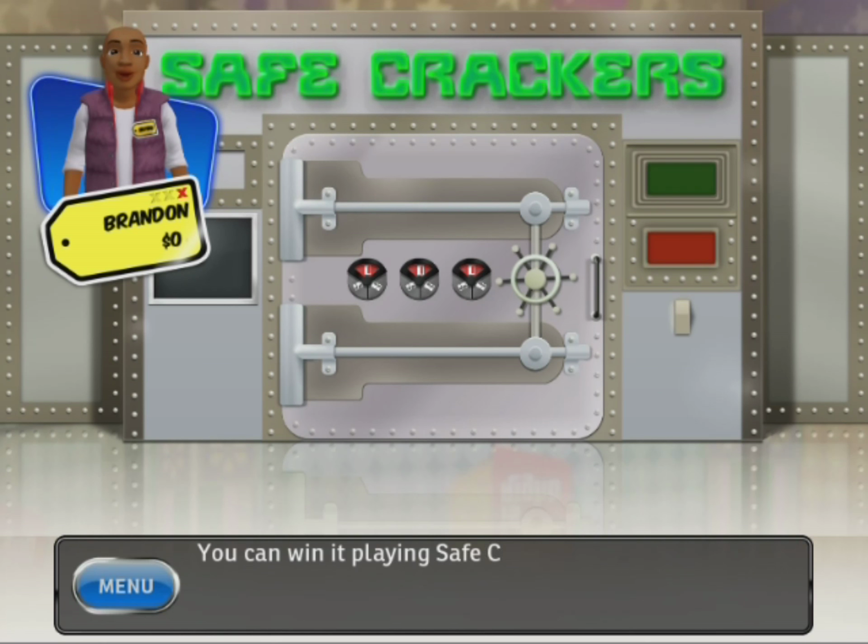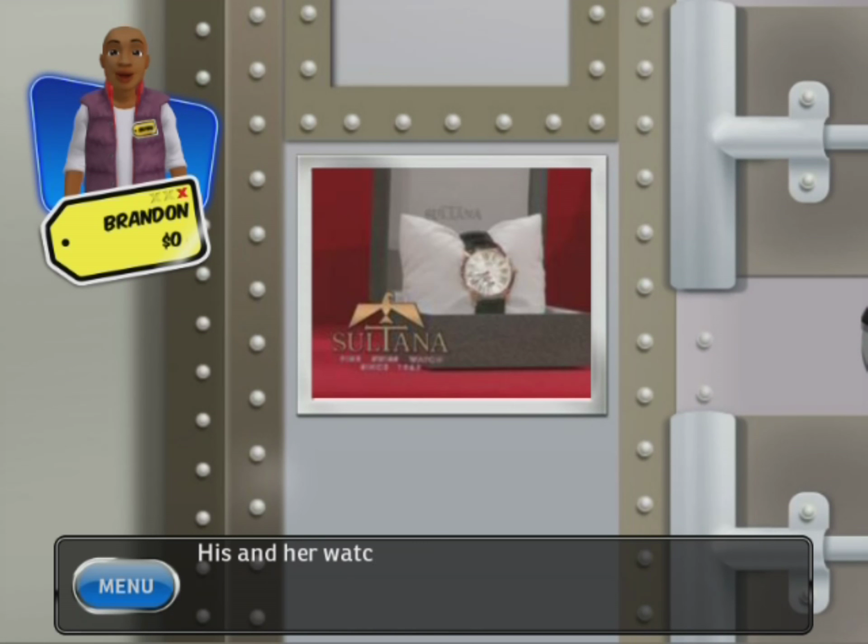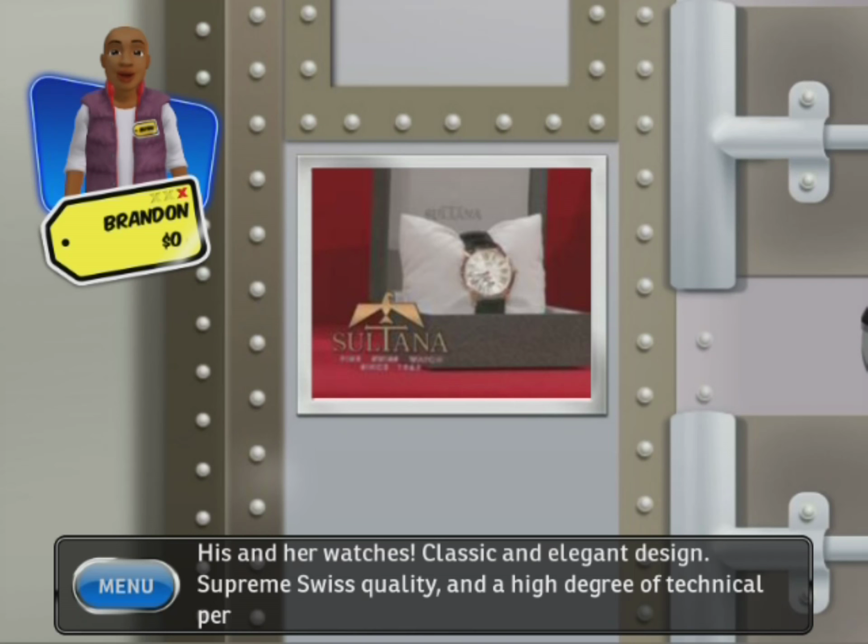Hey, it's one of the games I was wanting to talk about. Safe Crackers. Let's see the item that will let you open the safe. Alright, what are we playing for? His and her watches. Classic and elegant design, supreme Swiss quality, and a high degree of technical perfection. The Aeneas collection from Sultana.